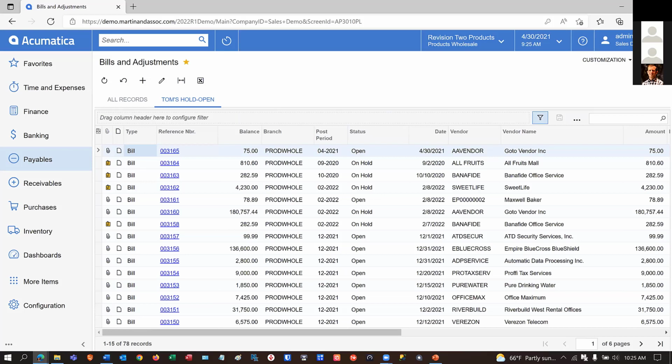All right, so there's quite a bit more to inquiring of and navigating to data in Acumatica, but that's just a quick preview of some of the most common features and a good starter. I'd love to show you more another time if that's possible. All right, it's time for us to move on.